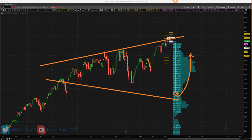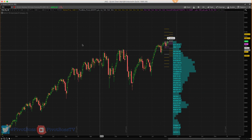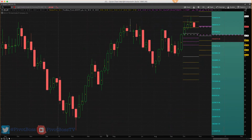So the perfect buy would be somewhere in this LVN at 3,800 if it got there. It only took a month and a half to go that distance last time. It could do that again if it really wanted to. But we'll see. I'm just cautious up here longer term. I think it's a good idea to look at these things from a higher time frame perspective.